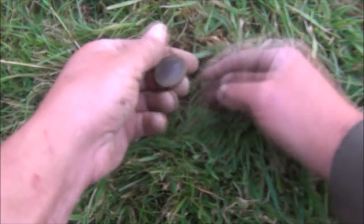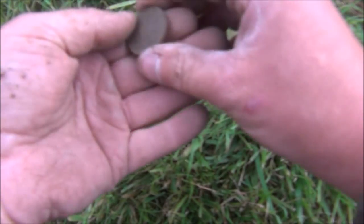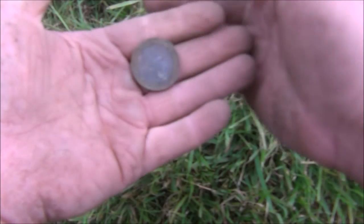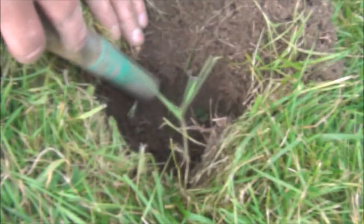That's a 2 pound coin. I was going to say it's a dirty lump of silver. I thought that was possibly a florin, but it's actually a 2 pound coin. It's ages since I found one of them. That's a decent find. Clean it up and it'll be spendable.